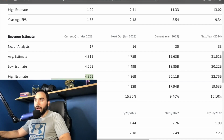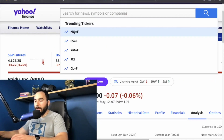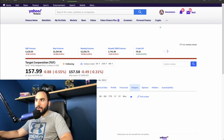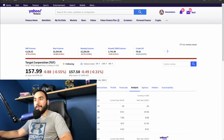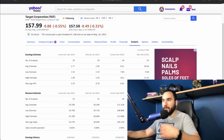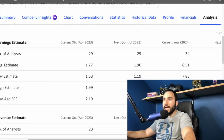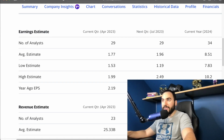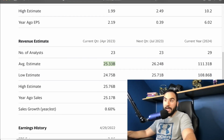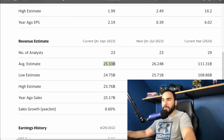Let me actually pull this up and search it here. Bear with me, guys. Ticker symbol TGT, not DGT. TGT. We can see here, let me make my face a little bit smaller, or just pop it to the right here. We can see based on 29 analysts, average estimate EPS is $1.77. Average revenue is right around $25.33 billion. That's up a whopping 0.6% year over year.